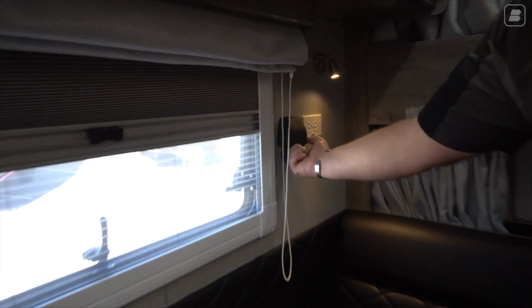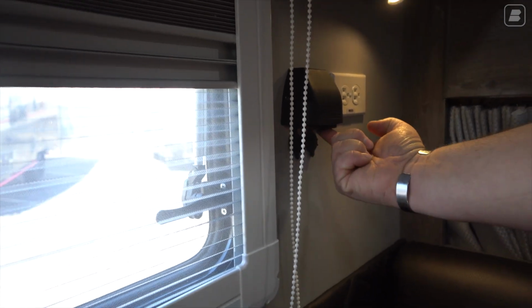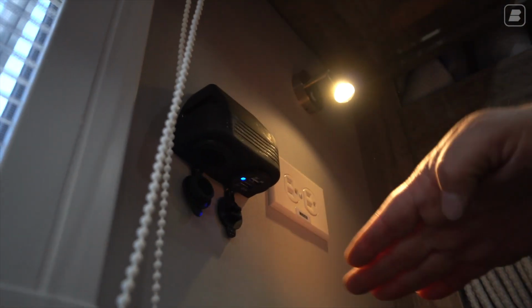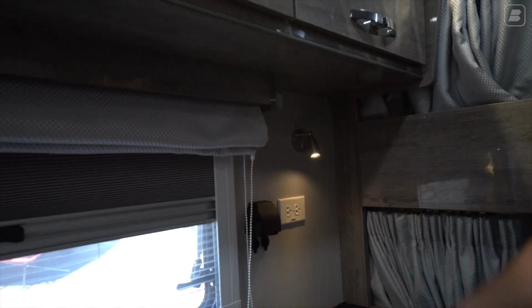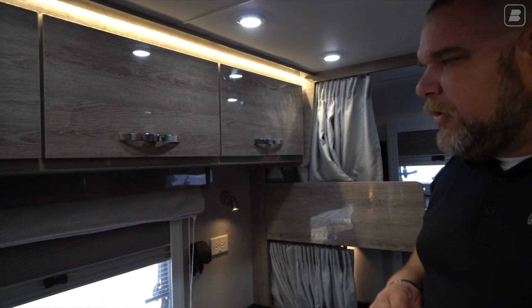And then on each side, there's a dual plug. One plug is a lighter plug, a 12 volt DC lighter plug. The other one is a USB plug, so it's got 2 USB ports. Next to this, you see another plug and it says inverter. In order to make this plug work, you would have to have your inverter in the on position so that you can use that plug.